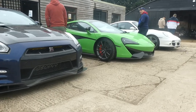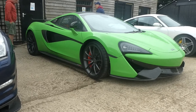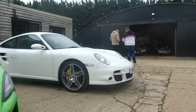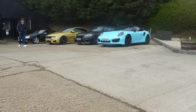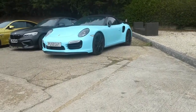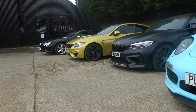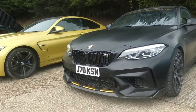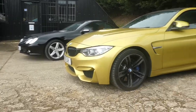Back to this Nissan GTR. 570S with some sort of spoiler on from MSO, I imagine. McLaren MSO, and lovely green. Nice white one. And here we have another Porsche with quite a weird number plate. That is quite a weird number plate. Nice M2 here, this looks modified. M4 Mercedes right there.